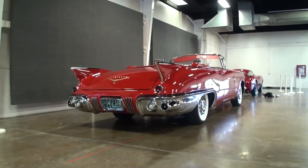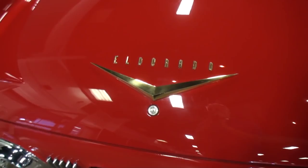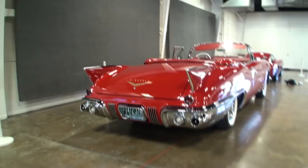And there's no more fitting situation than to take one more quick look at the Eldorado. And if we're going to finish on the video, let's finish it at the end.